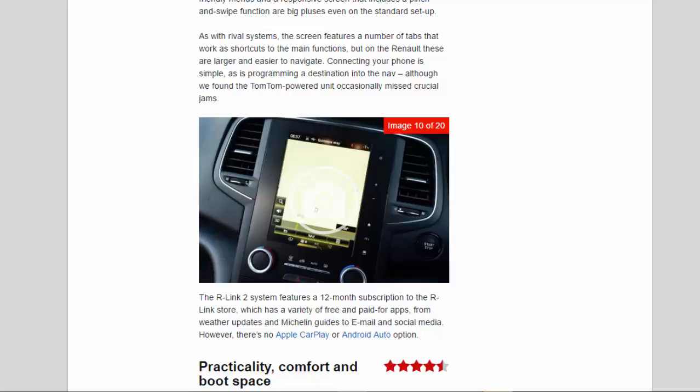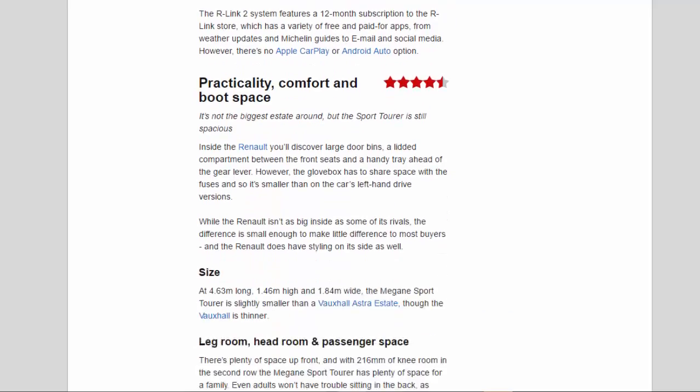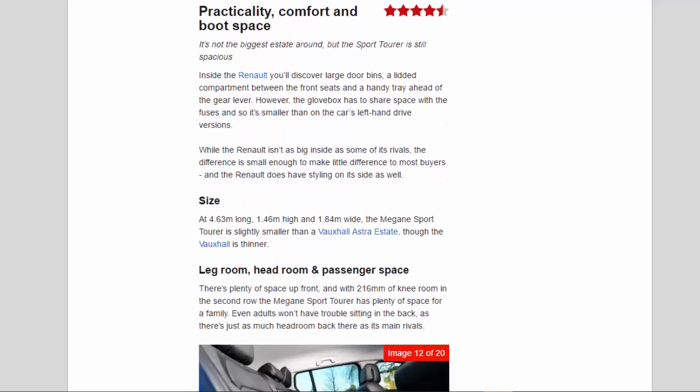Practicality, comfort, and boot space. 4.5 star. It's not the biggest estate around, but the Sport Tourer is still spacious. Inside the Renault you'll discover large door bins, a lidded compartment between the front seats and a handy tray ahead of the gear lever. However, the glove box has to share space with the fuses and so it's smaller than on the car's left-hand drive versions.